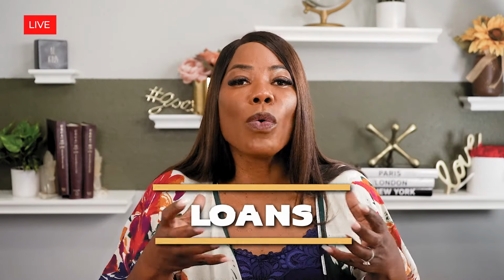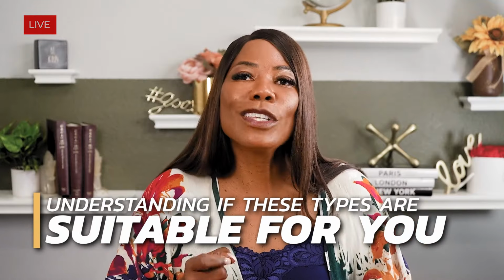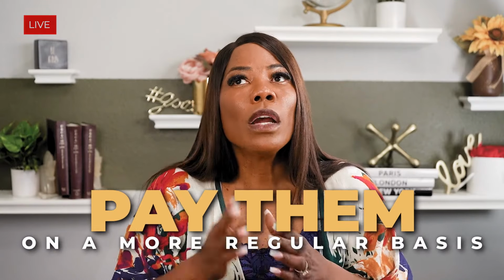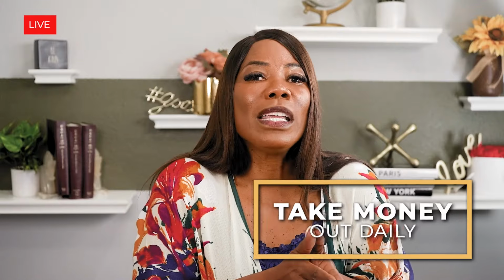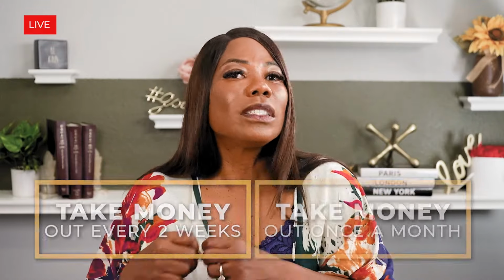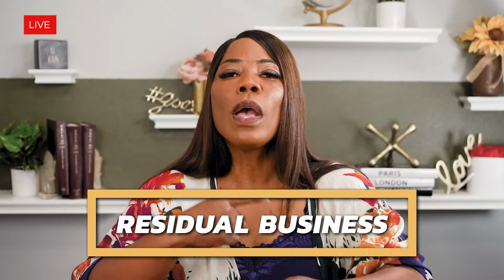So there's all sorts of ways that we can get loans in our business. But the key is really understanding if these types of loans are suitable for you. Because when you are factoring your receivables, they are going to want you to pay them on a more regular basis than a monthly payment. Typically, when you're factoring receivables, they're going to take money out daily, sometimes every 2 weeks, sometimes once a month. So this is for businesses that have revenues coming in every single day. My e-commerce type of businesses, businesses that have invoices going out to clients that are paying you on a regular basis, 30 days, 60 days, and your clients are doing residual business with you. Then you can actually factor your receivables.